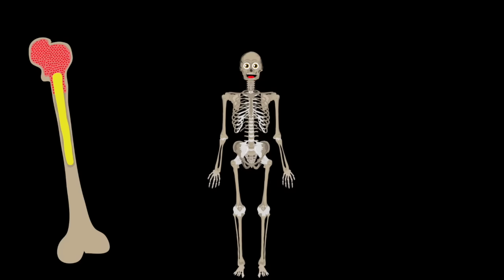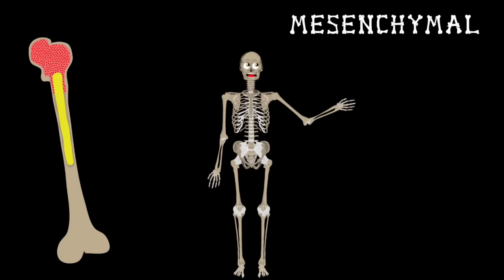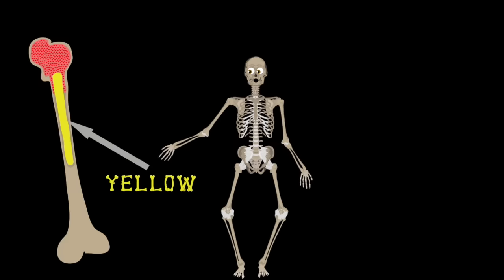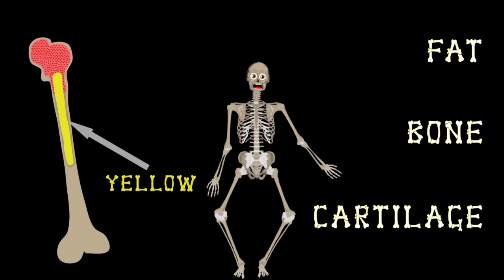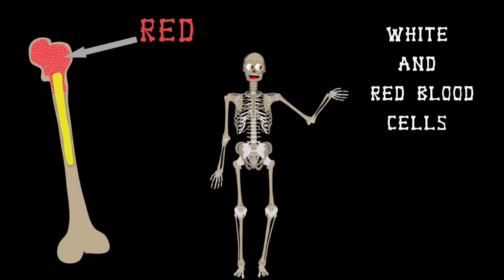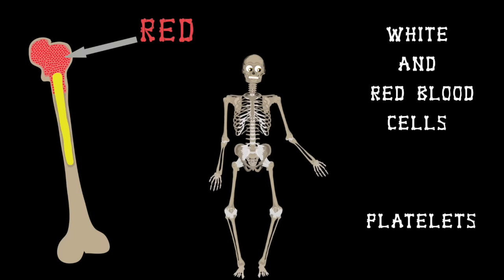Bone marrow stroma stem cells are called mesenchymal. Mesenchymal stem cells are two colors, yellow and red. The yellow color produces fat bone in your cartilage. The red color produces white and red blood cells. It also makes up platelets that cause clotting to stop bleeding well.